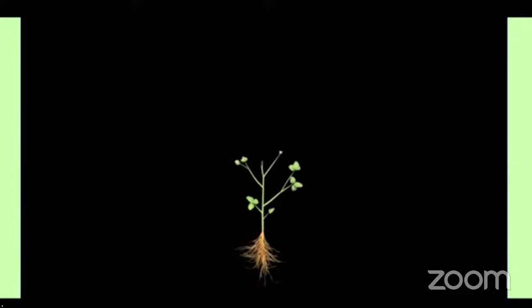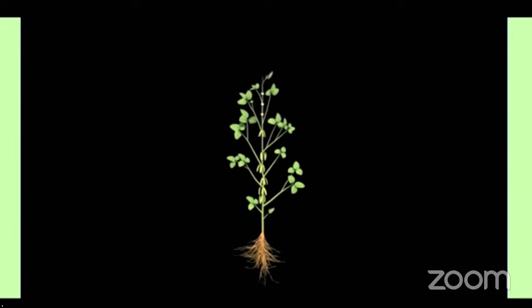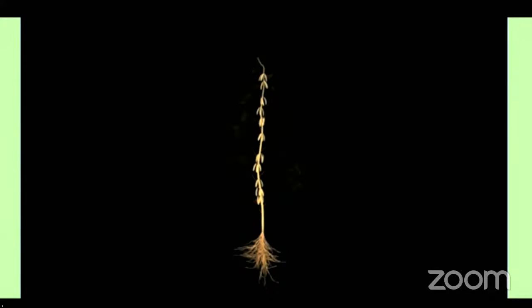So, here's a video of that soybean growing. You guys can see here, the leaves start to fall off, turn yellow.